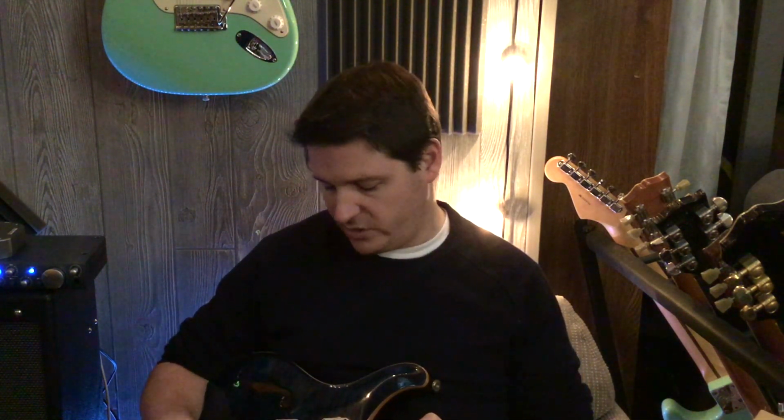Now here are some gritty neck tones, and again, I am going to do the coil splitting with this so that you can hear both tones using the PRS.